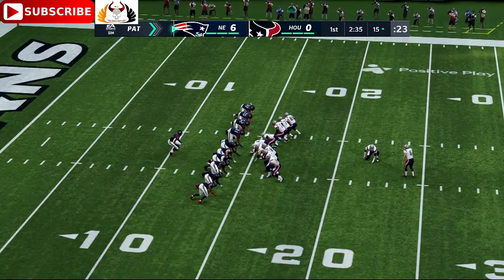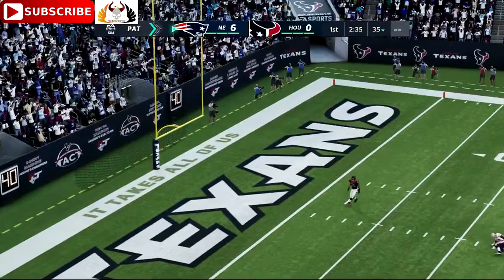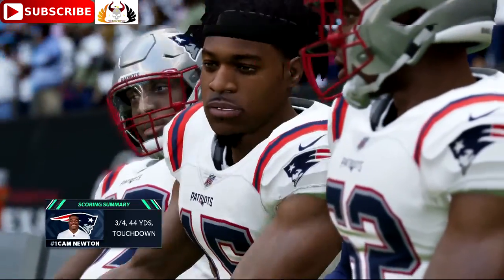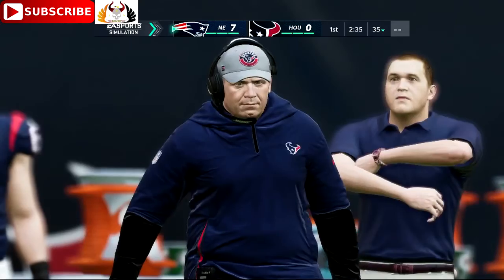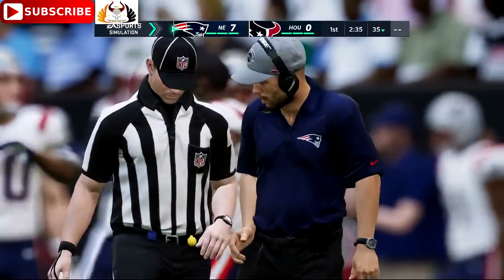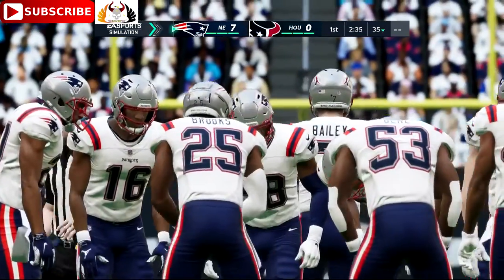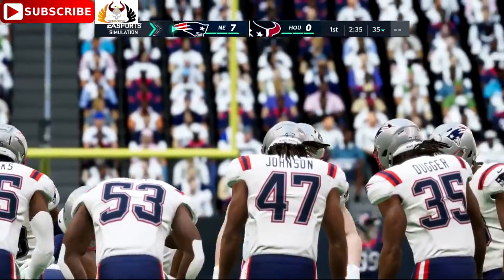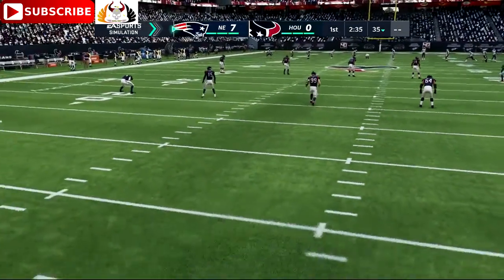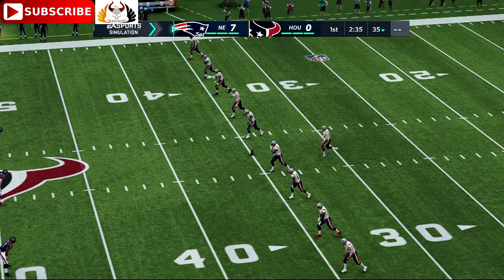Nick Folk for the point after. And he gets it to make it 7-0 Patriots. So that drive takes him down the field in 8 plays, and it's finished off by a Pats touchdown. Bailey now to kick it away after the touchdown.